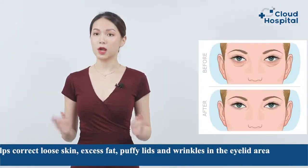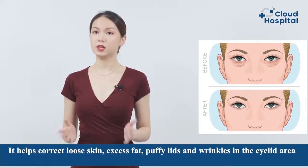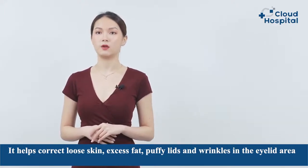Blepharoplasty is one of the most commonly performed facial cosmetic procedures. The eyes are an important component of facial aesthetics. Lower eyelid blepharoplasty plays a vital role in the perception of aging. It helps correct loose skin, excess fat, puffy lids, and wrinkles in the eyelid area.